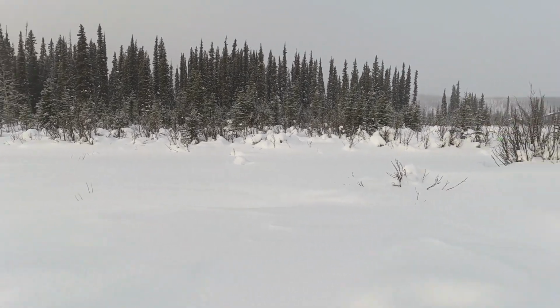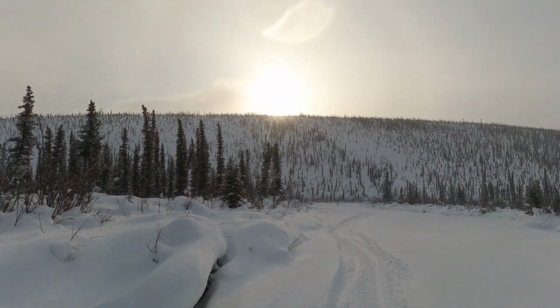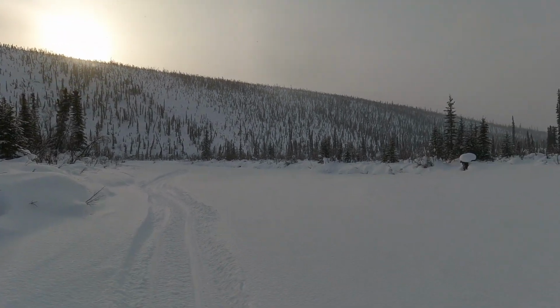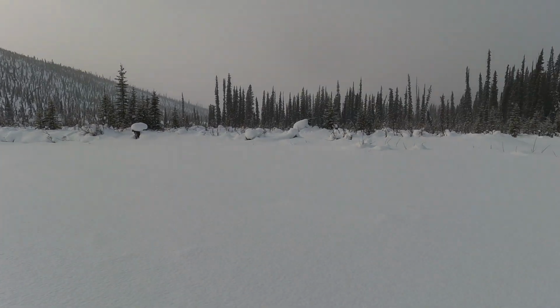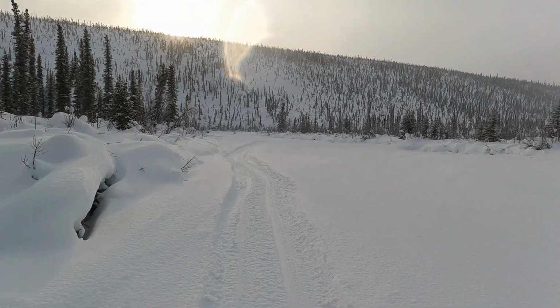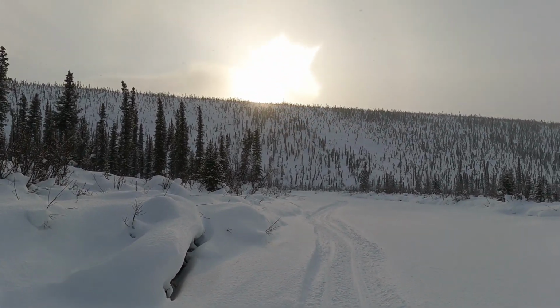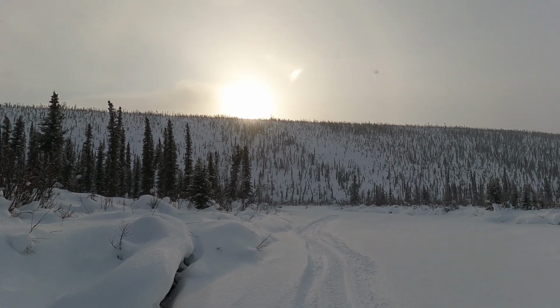All right, peace out, guys. I don't know what happened, but the sun peeked out for a minute. Let's see if it wins the battle or if it continues to snow. Yeah, we got to backtrack down the creek for about a mile, get back on the other trail.